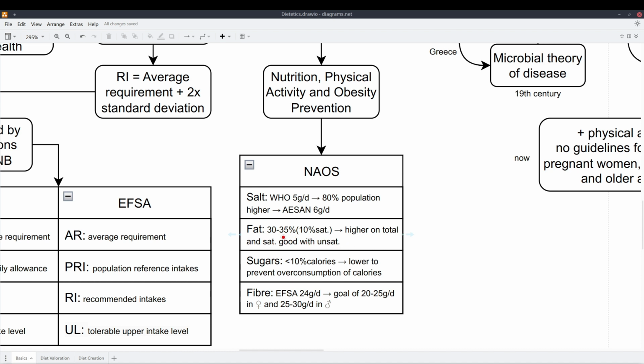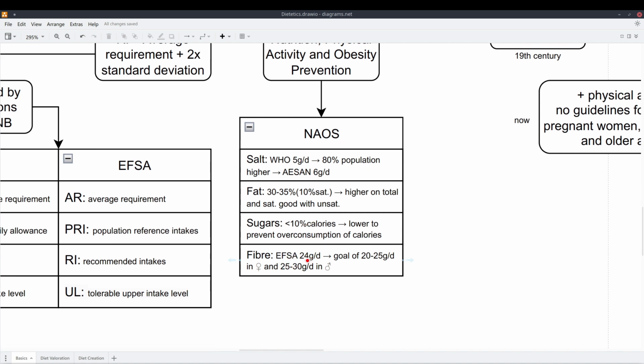The sugars are recommended to be lower than 10%, and what the ASAN does is to lower the amount consumed nowadays to prevent the overconsumption of calories. And then fiber, the FCA recommends 24 grams per day, and what the ASAN does is to recommend 20 to 25 grams per day in women and 25 to 30 grams per day in men.